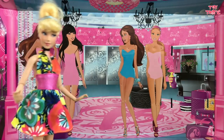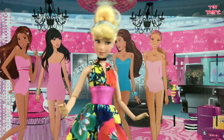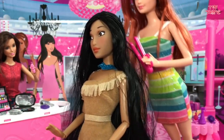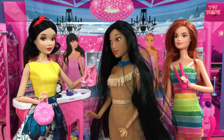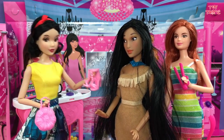Aurora, you need to be in wardrobe now. Oh, okay, I'm going. Tiana, your accessories are with Stacy. I'm coming. Here are your accessories, Pocahontas. Oh, thanks. I've just finished my hair. We don't have much time. We have to start the show in 10 minutes.